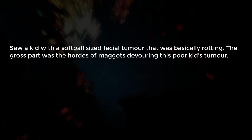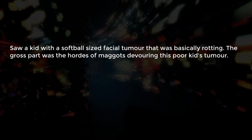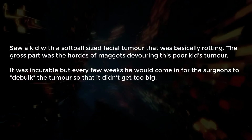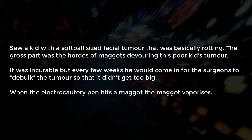Saw a kid with a softball-sized facial tumor that was basically rotting. The gross part was the hordes of maggots devouring this poor kid's tumor. It was incurable but every few weeks he would come in for the surgeons to debulk the tumor so that it didn't get too big. When the electrocautery pen hits a maggot, the maggot vaporizes.